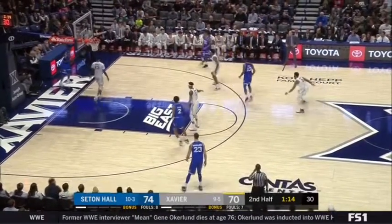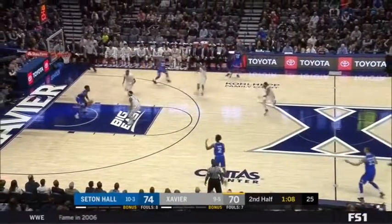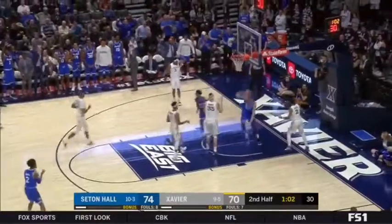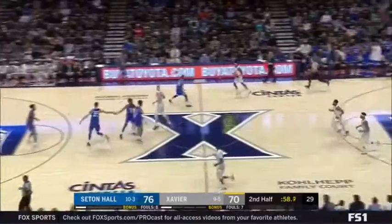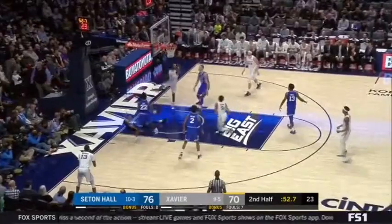Miles Cale to inbound. He can run the baseline. Reynolds. They got to be careful about a 10-second. The long pass ahead to Powell. Now the alley-oop. Mamu with the dunk. And who's it from? Miles Powell. Makes 8 assists. A touchdown catch in the back of the end zone and then finishes.